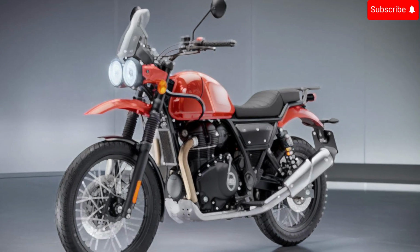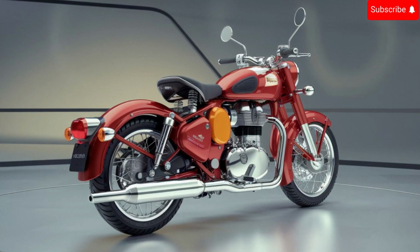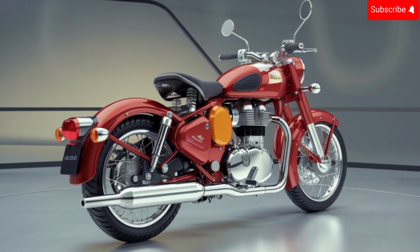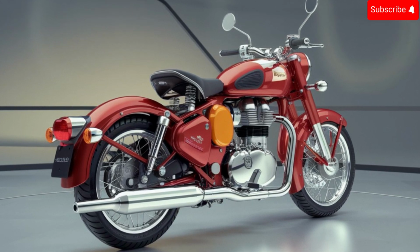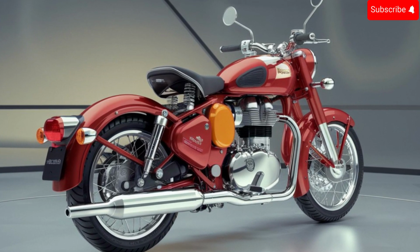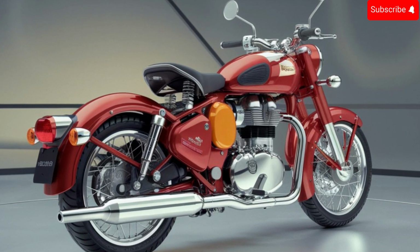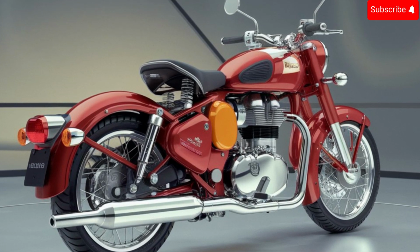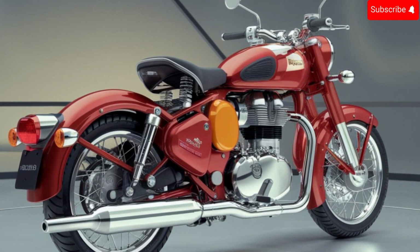The suspension setup is one of the standout features. The Himalayan 450 comes with an upgraded front fork and a rear monoshock, which are both fully adjustable, providing a much smoother ride even on the most difficult terrains. Whether you're dealing with rock-strewn trails or deep mud, this bike can handle it all. The front suspension has 200 millimeters of travel, and the rear offers 180 millimeters, both of which are perfect for off-road adventures.